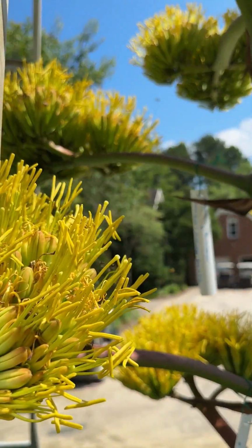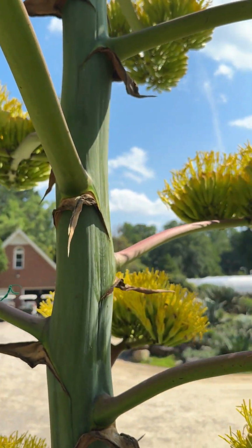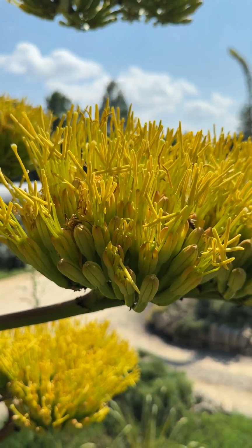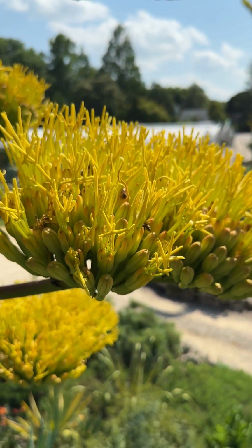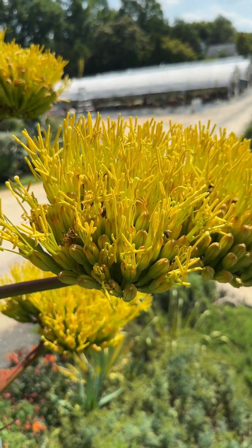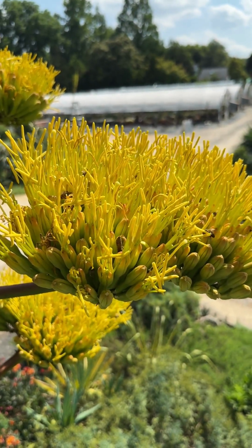Now, those who are a little bit timid around potentially stinging insects, I don't ever worry when they're so actively visiting the flowers. They're very concerned with getting a good meal than they are with stinging a silly human being.